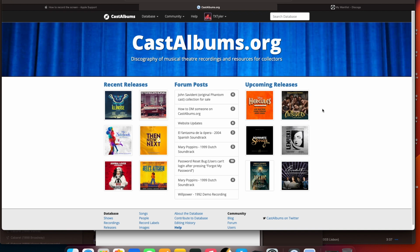Please, please, please go in here and set up a profile so that you can put your recordings on there, and then you can see what you have, and you can also show other collectors what you have. It's a really, really great community. I will say that the forums are not the most active, but they're getting a lot more active. I would say these are from the last few weeks, so we definitely have a good little community going on there. And they've got different headers here: recent releases that have just come out, upcoming releases that are about to come out.